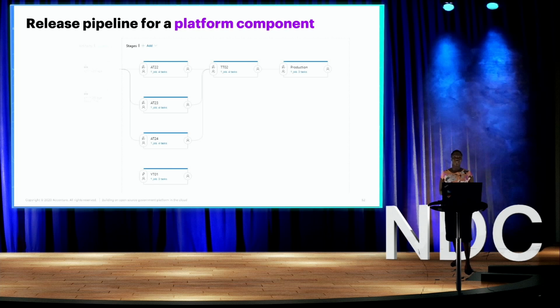So once we have the artifacts, we're ready to deploy this microservice to one of our environments. And what we can see here are all of our environments listed up. So in the first stage, you'll find our acceptance testing and load testing environments. In the second stage, we have the testing environment for our application owners. And then finally, we have production.